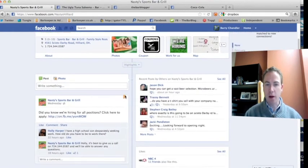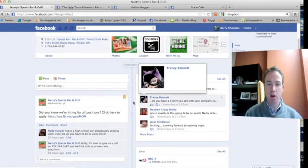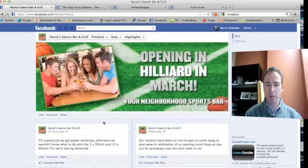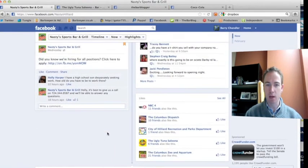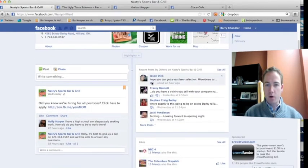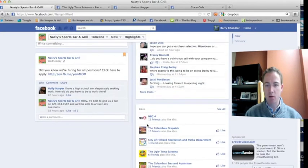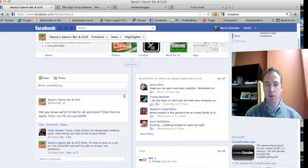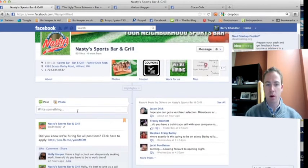Then what you've got underneath there are two columns, and you'll see it's in reverse chronological order. So the most recent things are posted. Well, that's actually down here. Up here is still the info section. So you've got recent posts by other people on that page, which appear on the right hand side. And you've got links to the pages that this page likes. So this page likes these various pages here. You'll see those there. You have the opportunity as a customer to type something into the page here.